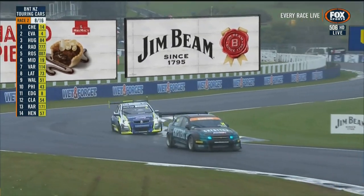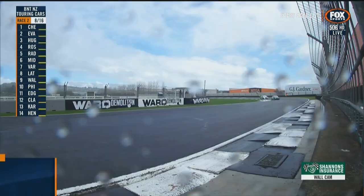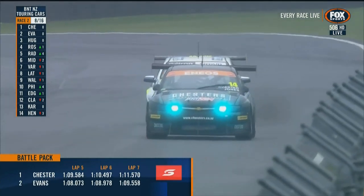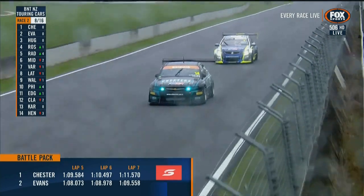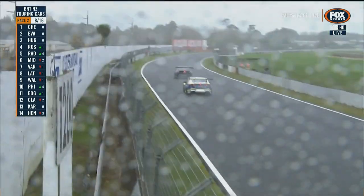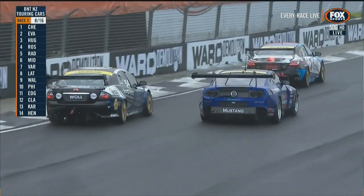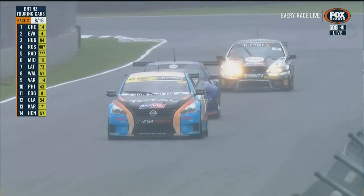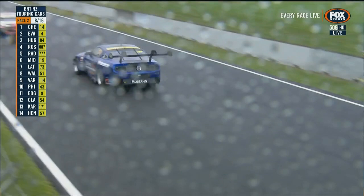These guys are doing a great job, in particular Nick Chester, who's leading the race, but we wonder for how long. There's the lap time differences, 2 seconds on the previous lap between Chester and Evans. That's slick tyre against wet tyre right now. Well, I'm going to go with about the length of the back straight until they get to this braking zone. I reckon about that point, those wets will be about twice as good as the slicks that are on Chester's car.